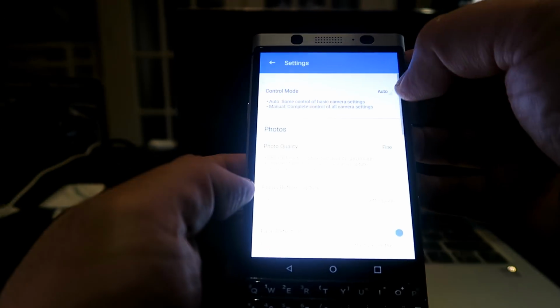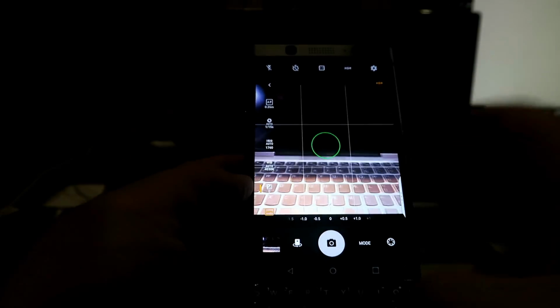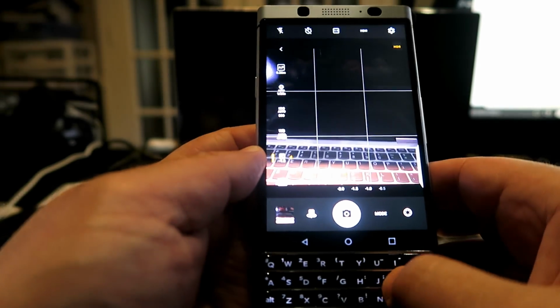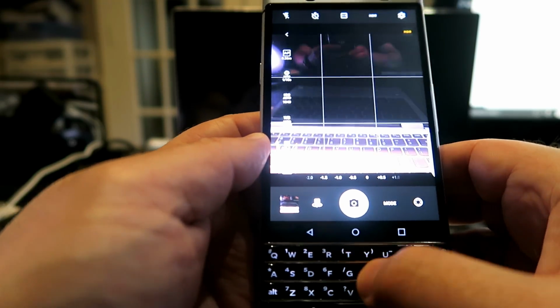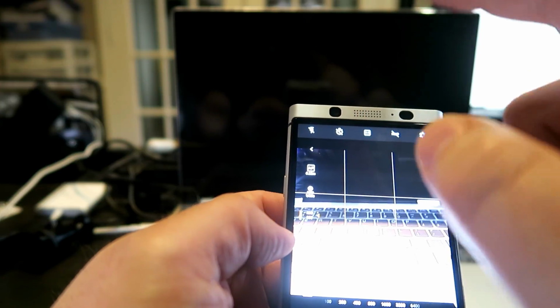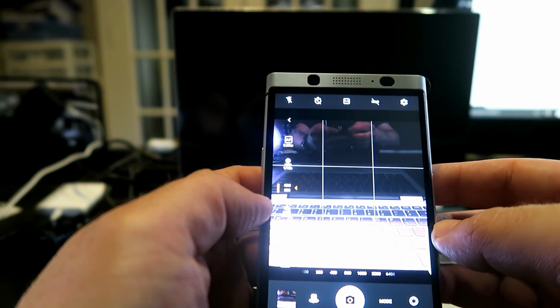You do have a nice manual mode that, if you change into it, gives you so much more control. You can change the aperture, the ISO, the white balance, so you have lots of options to play with, and of course everything is controllable either on the screen itself or using the keyboard. It does have a front-facing 8 megapixel camera, I think it is, which is perfect for those Snapchat, Instagram, video conferencing type of shots.